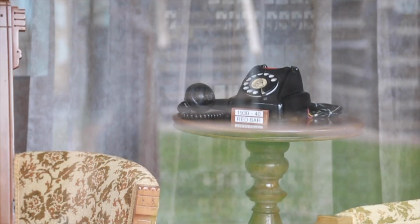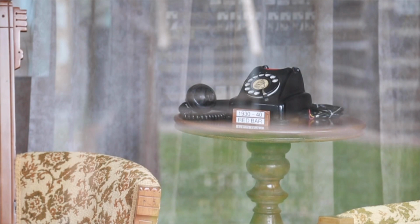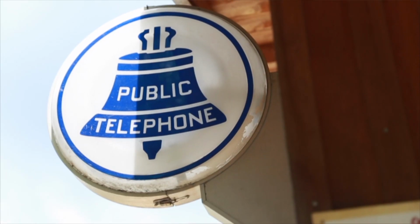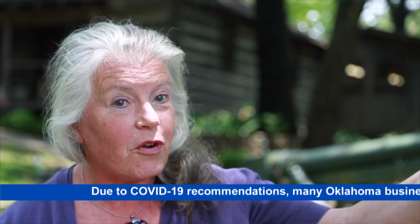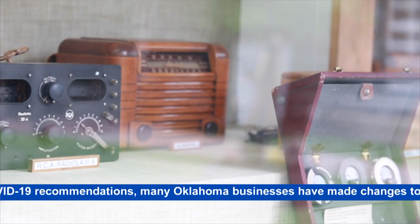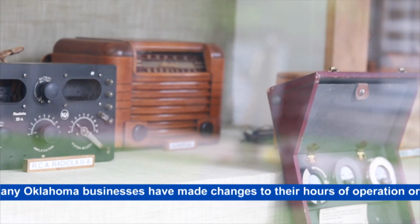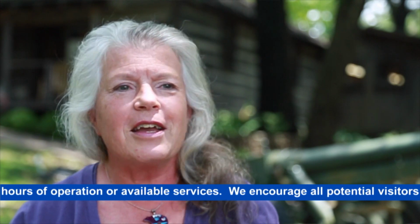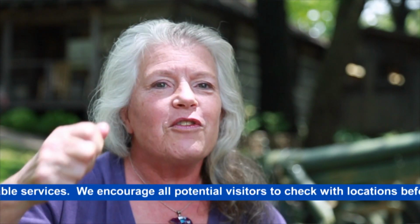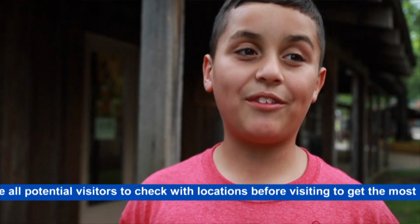We also try to highlight different artifacts that people will connect to. One of my favorite collections is the phone display, because people will stop there and you'll have multiple generations standing in front of it. We have a modern iPhone, but we also have one of the first phones, and the kids will be over there, oh look, there's an iPhone in it. And then they start looking and they go, those are phones? Because they see things that dial, or things that crank. They didn't have cell phones back then.